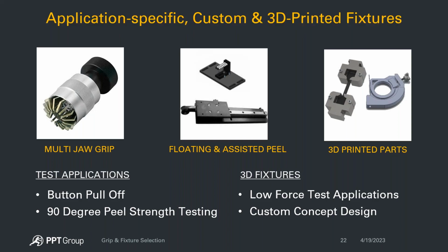Again, 3D fixtures for low force testing applications, or for custom fixtures for which there is nothing off the shelf that meets it. We might design something out of ABS plastic and just 3D print it.